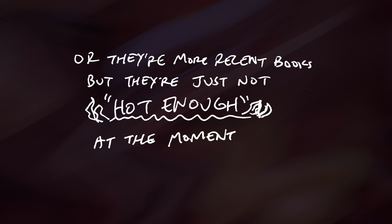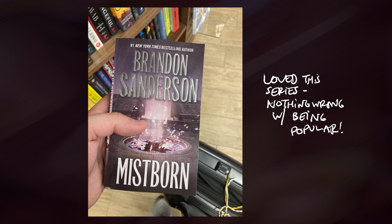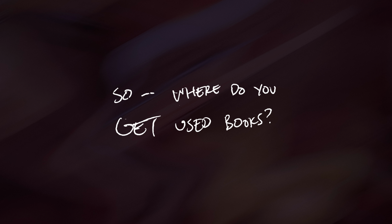And then the third reason I like to buy used books is some books you just can't buy new, because they're out of print. They're old books, or they're more recent books, but they're just not quote unquote hot enough at the moment for the airport to stock them. They only have so much space, so they're going to pick the best selling books. So yeah, price and cover choice aside, some books you just have to buy used if you want to copy them at all. So where do you get used books?